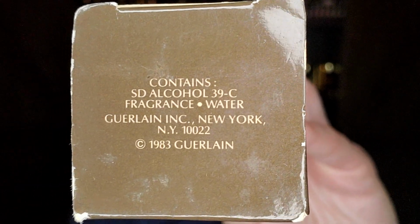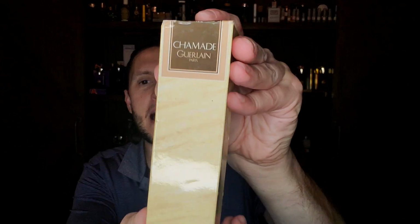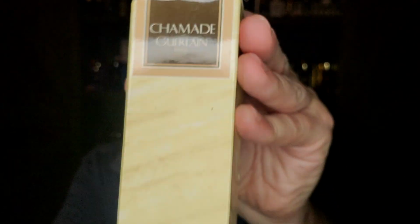So here it is. This is a vintage bottle. You can tell by the short ingredient list of Chamade. This bottle that I'm going to show you is the Eau de Toilette. However, I will tell you that while this bottle is beautiful, I believe it's from the 1980s. There is an even more beautiful bottle from when this came out in 1969. So this is a decade or so into Jean-Paul Guerlain's career as a perfumer.